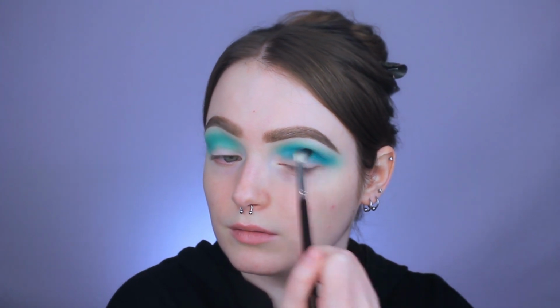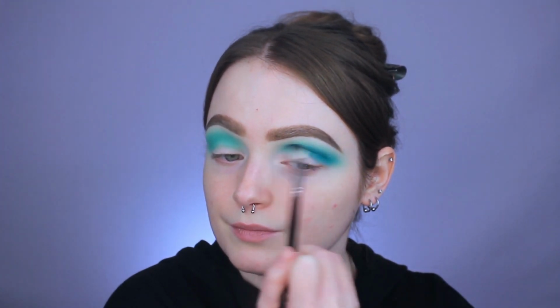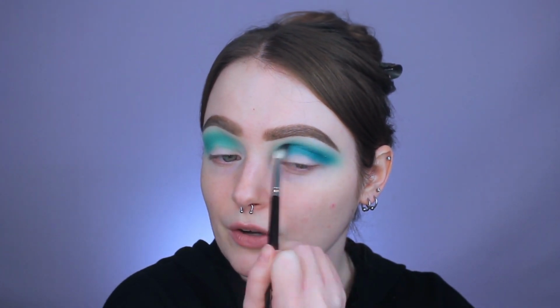Yeah, so it seems like this shade has a little bit more of a buildable formula to it. Honestly, I'm going to assume that all the shades in here do have a buildable formula. So I'm going to go in with another layer. Oh yeah. But even though it has a buildable formula, it's not giving me any harsh lines or chunkiness, and this is one of those shades that can be really hard to work with, and it can just look really patchy and chunky, and I'm not having any problems with it so far.